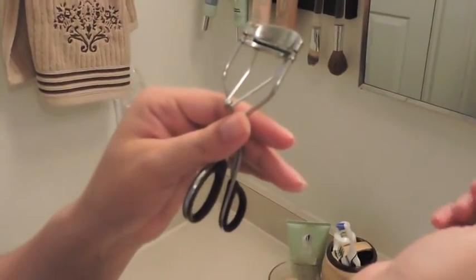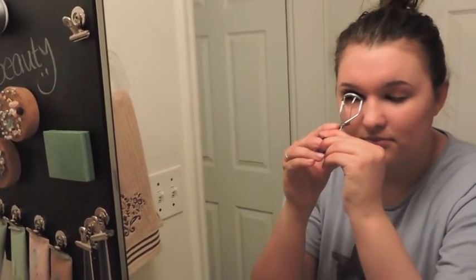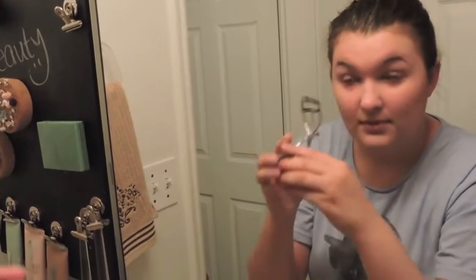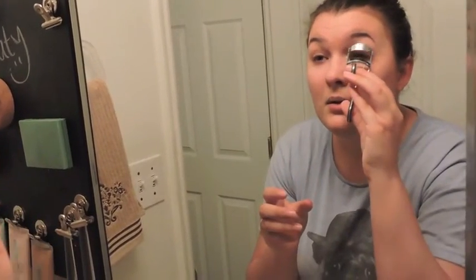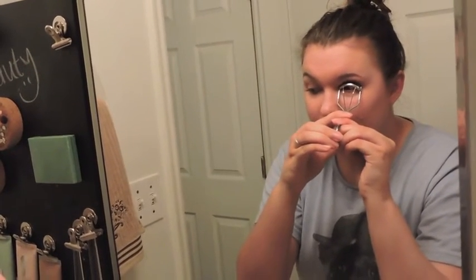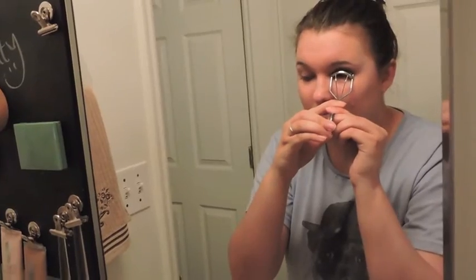Okay, so now that that's done, I just get my eyelash crimper, and I believe it's a Revlon crimper. As you can tell, this is kind of a super easy makeup. I'm really kind of lazy when it comes to makeup, so I usually just do primer, foundation, I crimp my eyelashes, put on a lipstick, and call it good. So that's what you see me doing here, is one of my last steps is just crimping my eyelashes.